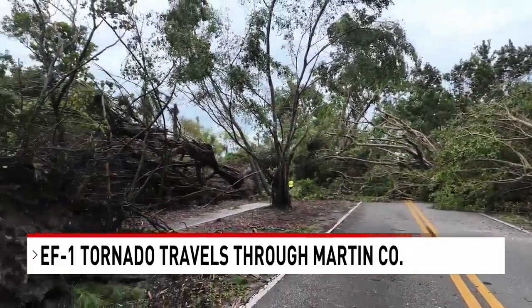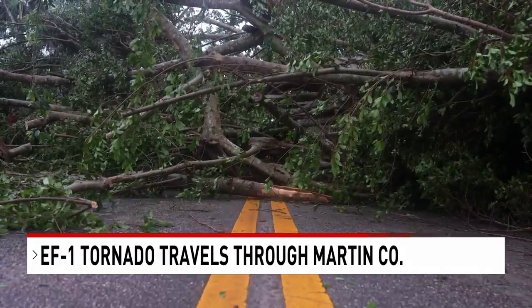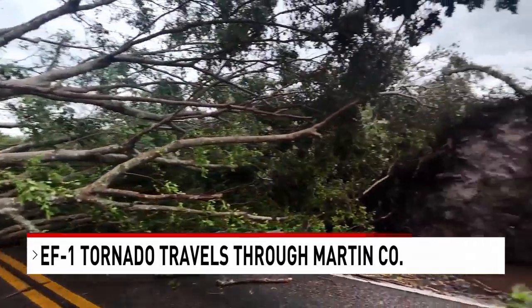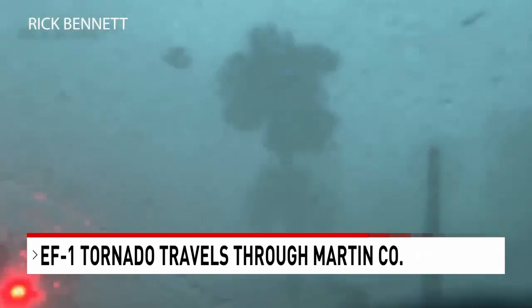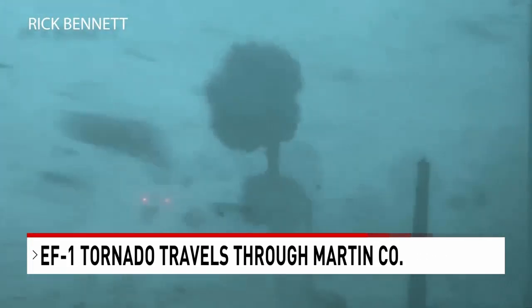Colossal trees that once stood tall, now lying across roadways. A portion of Bridge Road was forced to close after a confirmed EF1 tornado uprooted more than 24 trees in Hobe Sound. And with that, we believe wind speeds topped out in this area of around 85 to 90 miles per hour. Video sent to us by a viewer shows the intense wind gusts pushing trees sideways Wednesday morning.